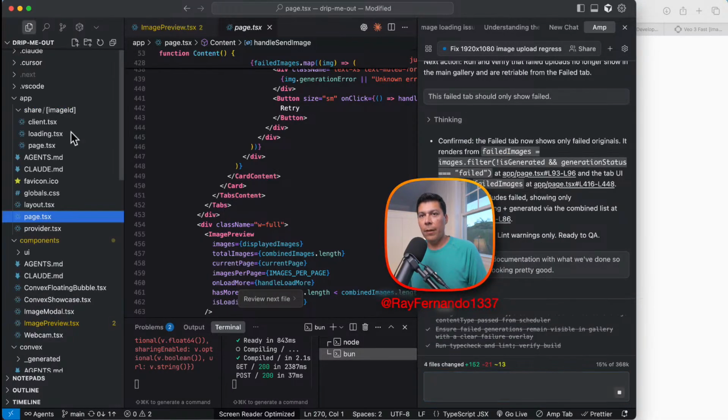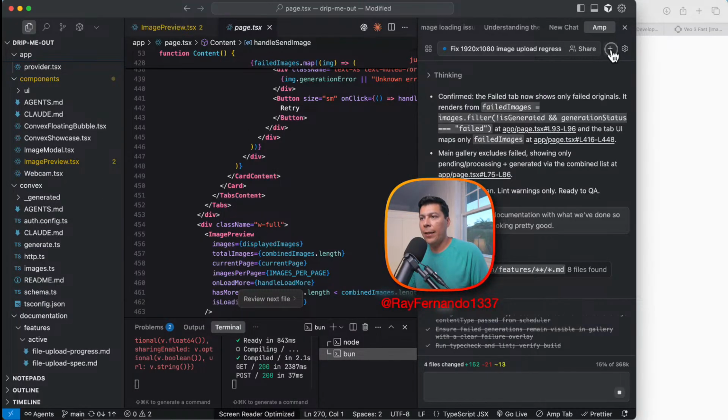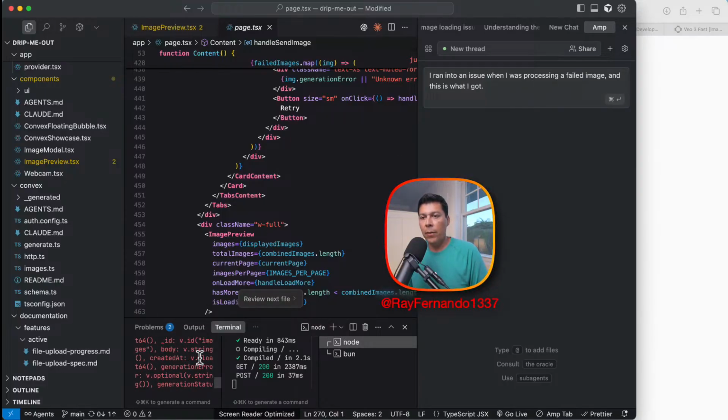So this is pretty good. We've got a lot of polish and we still have one more bug to fix. While that's doing that, I think I could just run another agent. I ran into an issue when I was processing a failed image, and this is what I got.